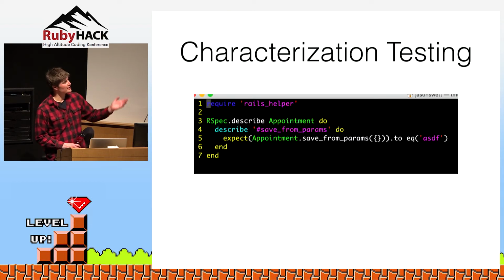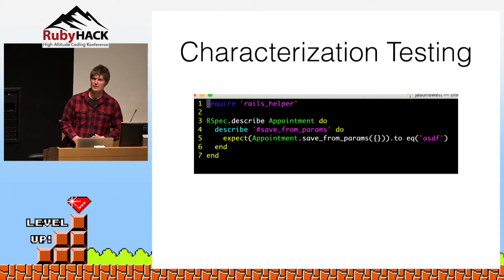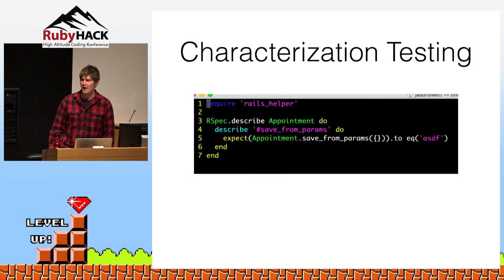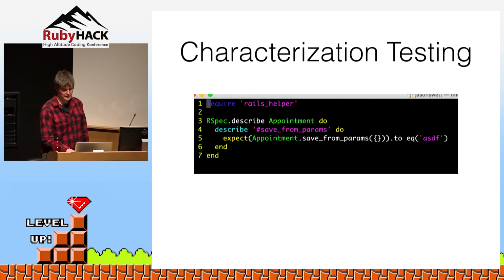I'm passing in just an empty hash. Expect it to equal ASDF. This is, of course, silly on a certain level, because I know that it's not going to return ASDF. But I don't know what it's going to return, so anything is as good as anything else. So I'll run that, and maybe it doesn't return ASDF.